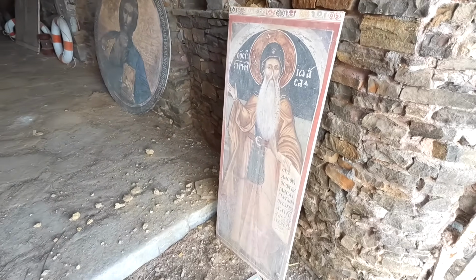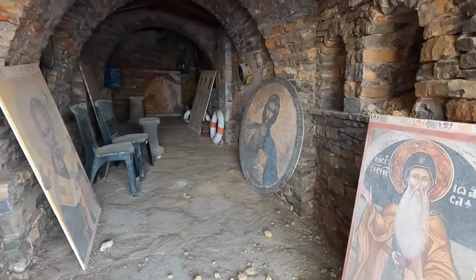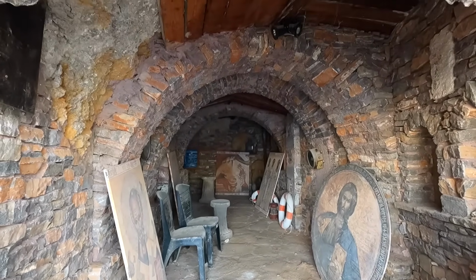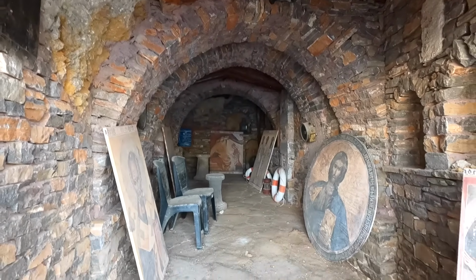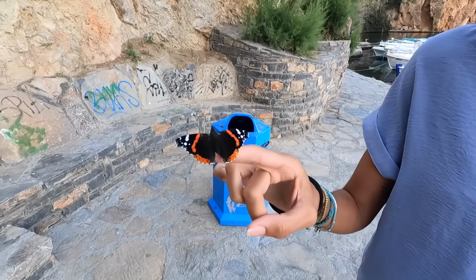Look, it's the same kind of paintings that we've been seeing in the churches on the island. Maybe it's part of the church too. The butterfly catcher. It's a nice one.